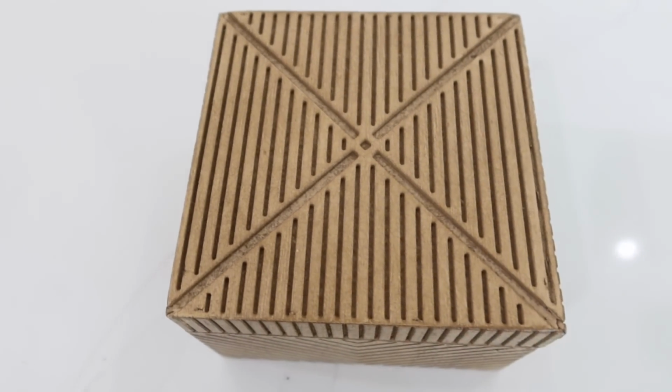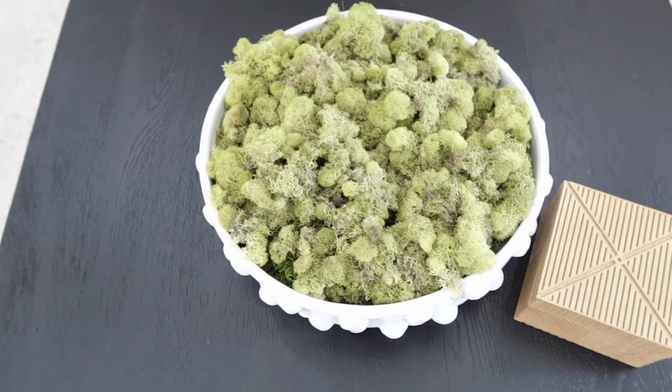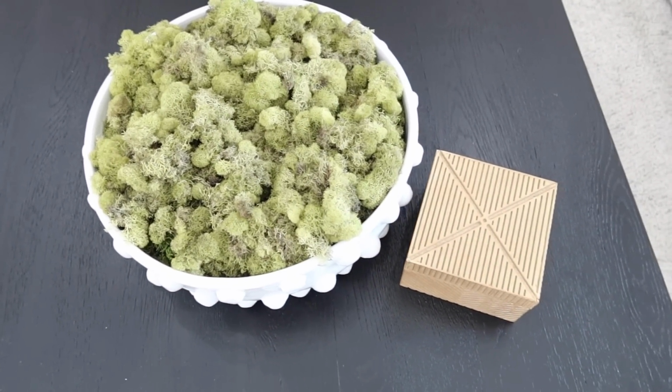Plus I love when it has function to it. Like this actually has storage. Anytime you can add storage to something that's beautiful, I just feel like it's a win-win. This would be really cool on a coffee table because you could keep remotes or coasters in it. If you don't like coasters sitting out, this would be really good.